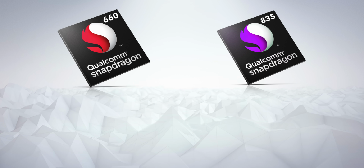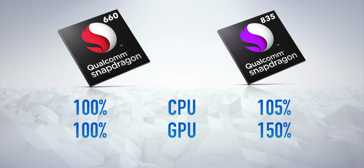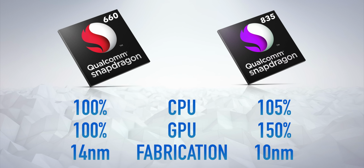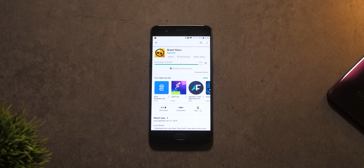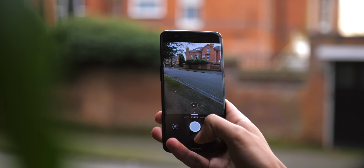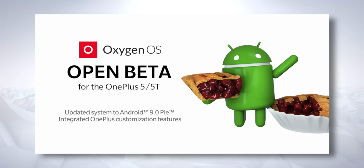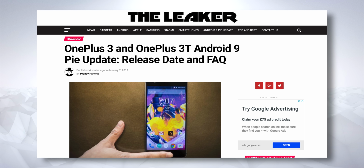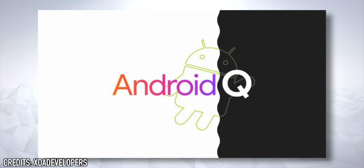The 835 CPU is about 5% faster, the GPU is about 50% faster, and it's using a more efficient 10nm process, as opposed to the 14 on the 660, and that gives it better performance per watt. Don't forget, that doesn't even factor in the better download speeds and support for faster memory on the 835. So power we've established, and if you combine that with the lightweight software, the phone feels really snappy. Oh yeah, and as a cherry on top, OnePlus is keeping it updated. In fact, you can download the Android 9 beta on it right now, and given that they're even updating the OnePlus 3 to Android 9, there's a pretty decent chance that this phone, the OnePlus 5, might even get an Android 10 update at some point.